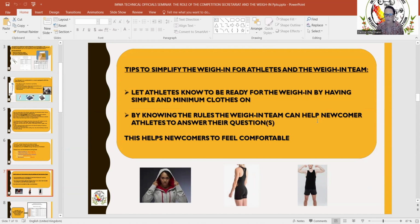And by knowing the rules, the weigh-in team can help newcomer athletes by answering their questions. We have many newcomers coming in every year, actually in every age group now, and some come with questions because it's all new to them. So the more you know and are aware of all the competition and the technical rules, the more it will help newcomers to feel comfortable.